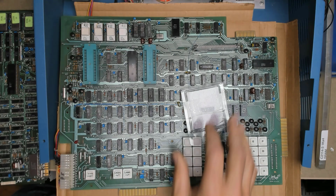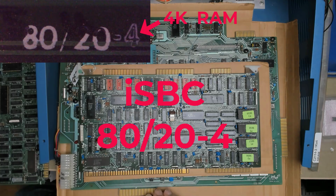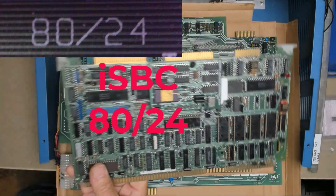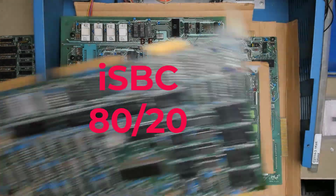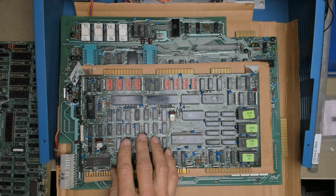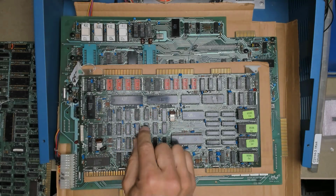Now for future knowledge, let's look at this 8020 again. So when Intel got the fully functional 2114, they came out with the 8020-4. So this is the 8020-4, but it is not to be confused with the 8024. Okay, so this is the 8020. This is the 8024, and this is the 8024.